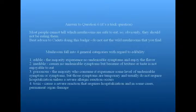Mushrooms fall into 4 general categories with regard to edibility. Number 1, edible. The majority of people who eat them experience no undesirable symptoms and enjoy the taste. 2, inedible. They cause no undesirable symptoms, but because of texture or taste, they are not enjoyable to eat. 3, poisonous. The majority of people who consume them experience some level of undesirable symptom or symptoms, but those symptoms are temporary and usually do not require hospitalization unless a severe allergic reaction occurs. 4, toxic. Causes a severe reaction that requires hospitalization and in some cases permanent organ damage.